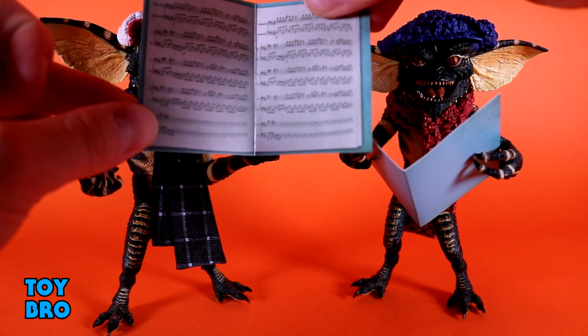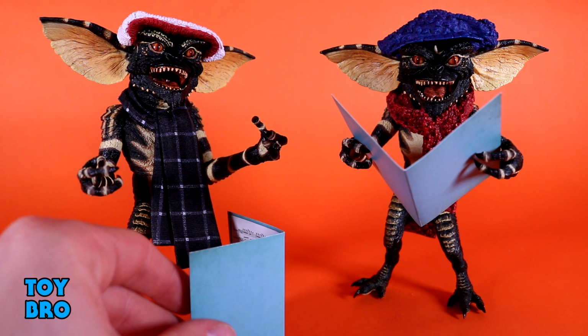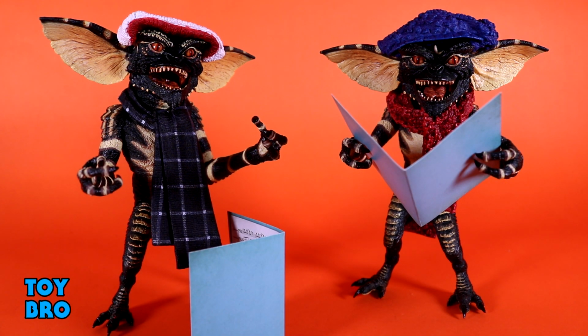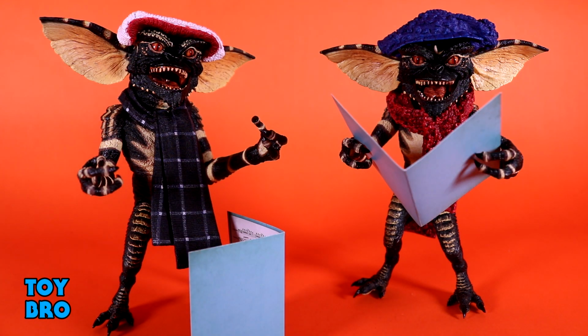So I'm not sure what this is actually supposed to be, but this is of course a much needed accessory, and they can hold it pretty well. It might take a little doing to actually get it to sit in their hands correctly, but once it's there, it really doesn't have any problem staying. And of course, just like I said, along with the clothing that NECA has given us, this is another one of those things that it's kind of a must-have to build up this scene.